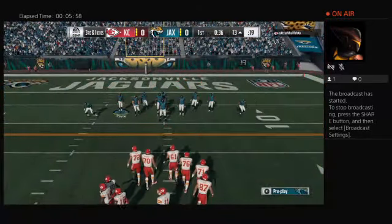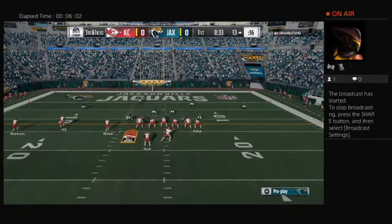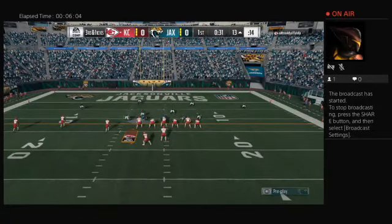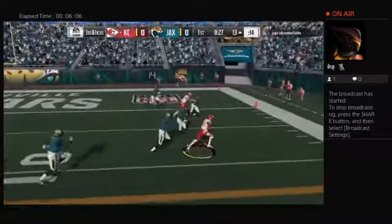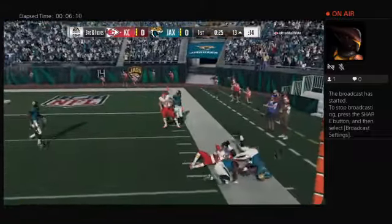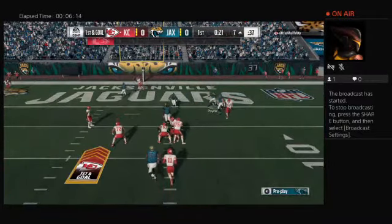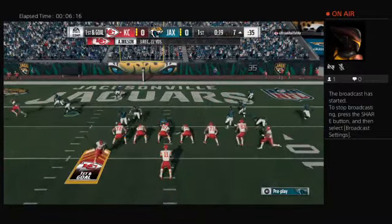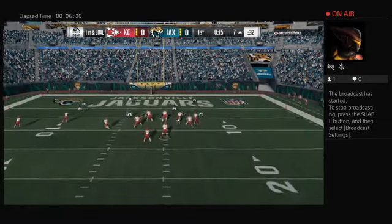So completion on second down, that brings up third. From the gun, here's Smith. They're able to locate Wilson. And he picks up the first as he's able to take it down to the 7-yard line. It's a gain of 6 as they're able to convert, and now it's first and goal.